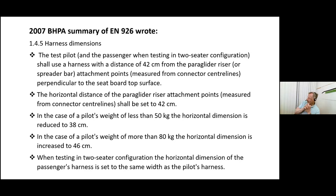I was looking for this and I asked for information about it, and I was directed to quite a helpful document which says EN standards about wings, explained all the configurations for A, B and C wings and all the rest of it. But the bit about harness things was apparently removed or not included when the EN standard was updated in 2013. So finding anything about it in BHPA papers is actually quite hard.